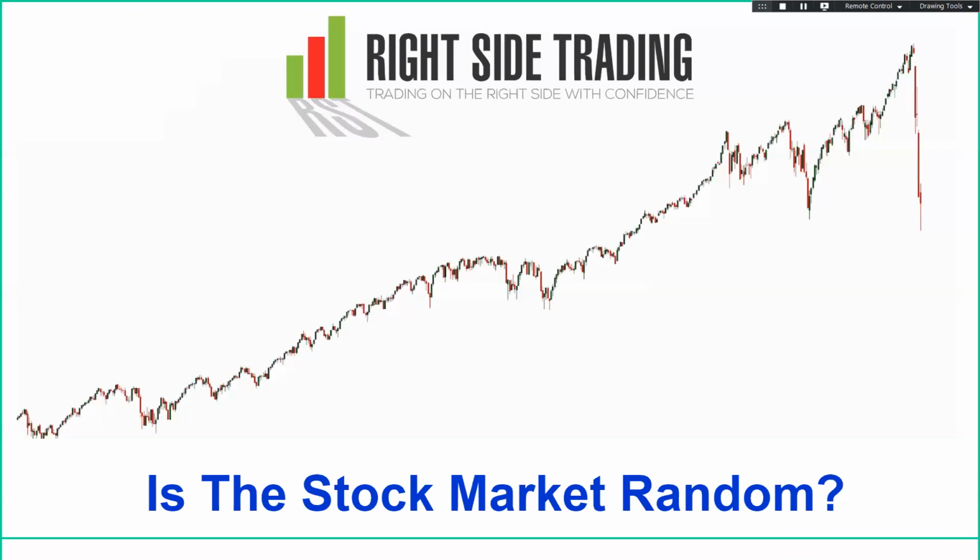What I usually ask people when I hear that is, is the stock market really random? And the answer is no, and hopefully I can show you through these patterns. If you go on Google and type in the word randomness, the definition comes out to something like a lack of patterns. A lack of patterns is what randomness is all about, and in this case, that's not what the market is. The market does show patterns, and hopefully I can show you some of these patterns here today.